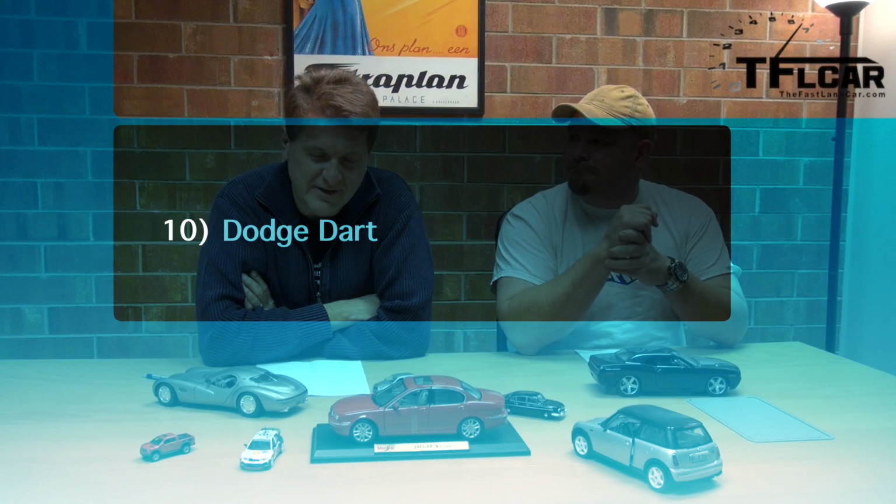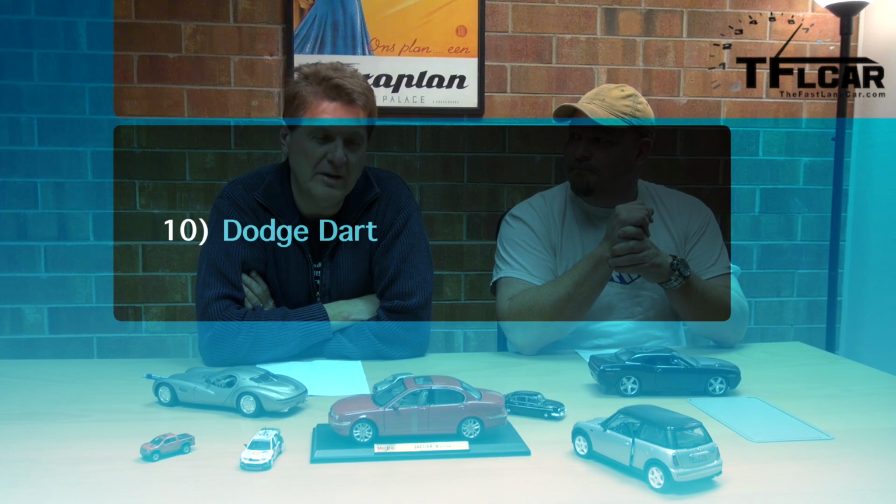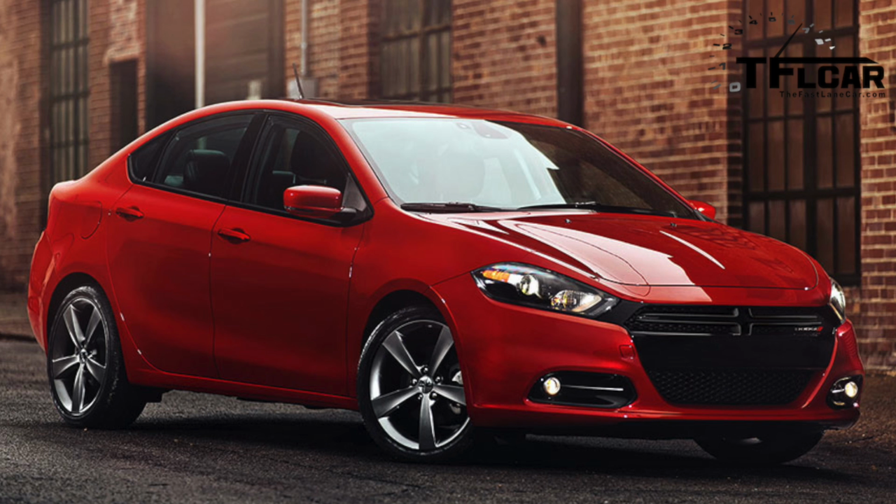Number 10 is a car Roman doesn't like, but I do. But he will agree with me that it is comfortable and very economical for what it is. And that is the Dodge Dart. Oh yes, the Dodge Dart. I found that car very disappointing. I was expecting an Alfa Romeo Giulietta, and I got a Dart. Yes, you did, because they made that car for America, so it's larger than the Giulietta. Uglier. It's not ugly. And it is very comfortable in the back.